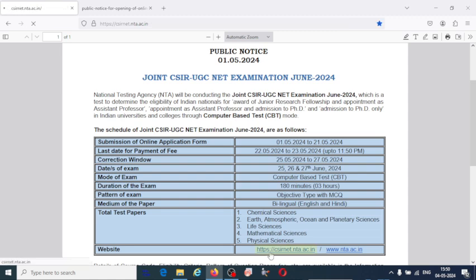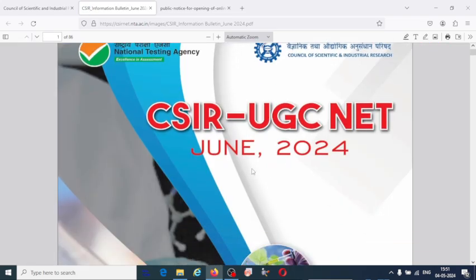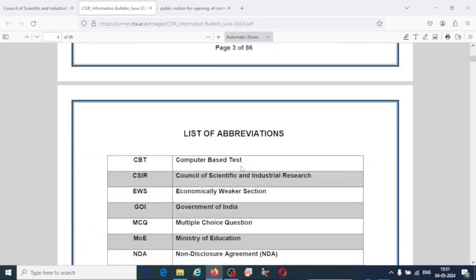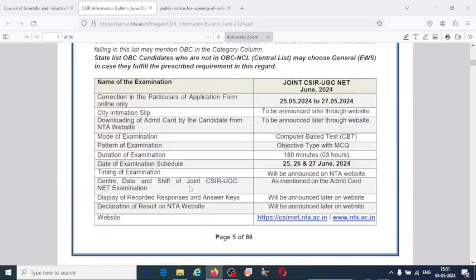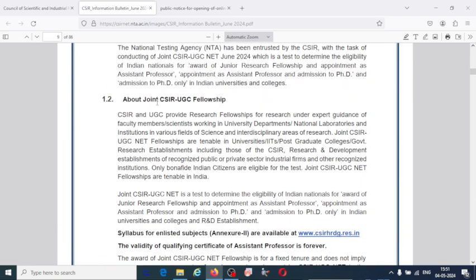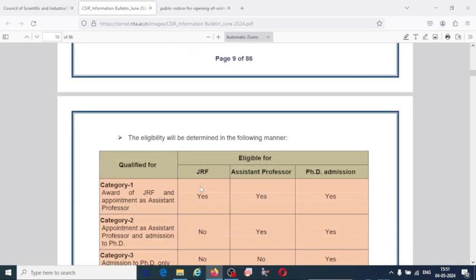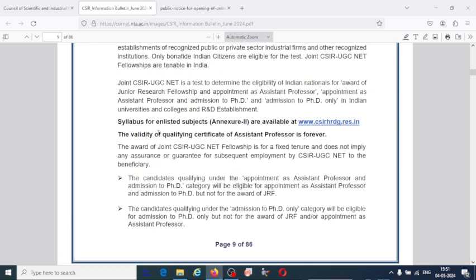You can click on the link. So here is the official website of CSIR-UGC NET. Here you can get the detailed information regarding the eligibility. Once we go to the section here, about the joint CSIR-UGC Fellowship, you are going to come across the eligibility criteria for this time's CSIR-UGC NET. However, the syllabus is the same. There is no change in the syllabus once you visit the CSIR HRD website.